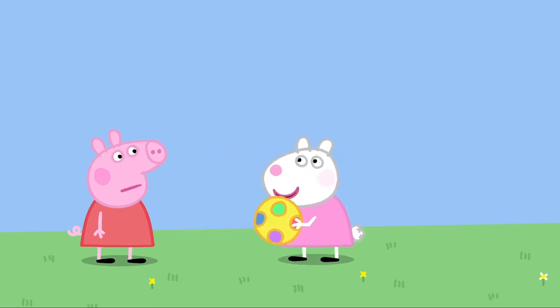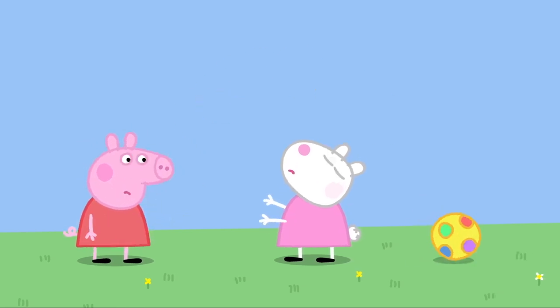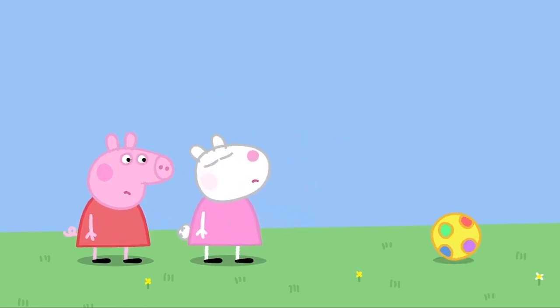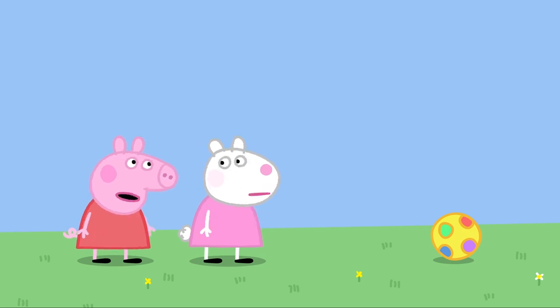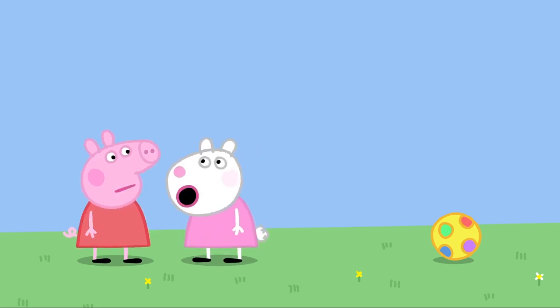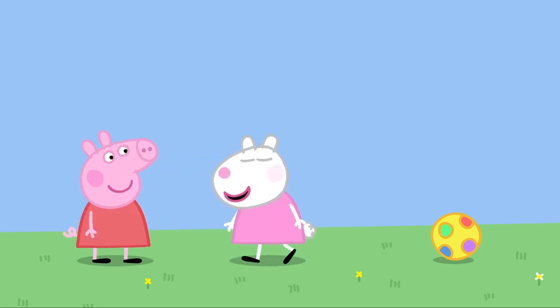Let's play catch. Okay. To you, Leo. Peppa throws the ball to Susie's pretend friend. Leo can't catch the ball. He can. He just doesn't like playing catch. What does Leo like doing? He likes to roar. Is he going to roar now? Yes.